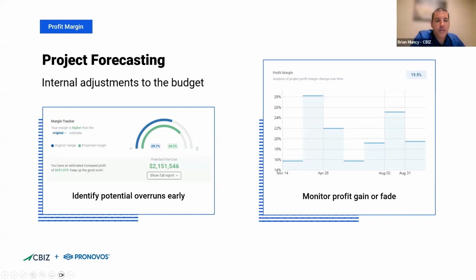Yeah, it gets down to the sooner you can identify issues on a project. I know we don't want to look at only the negative side, but the sooner you can identify them, the more time you have to correct them. You're going to have errors, you're going to have things that are missed. But the sooner we can identify those and come up with a corrective plan, the more you're going to minimize that margin fade on that project.